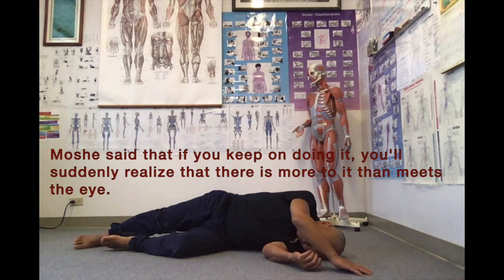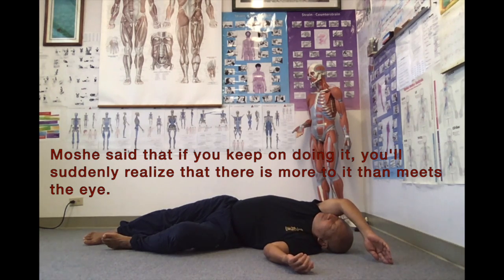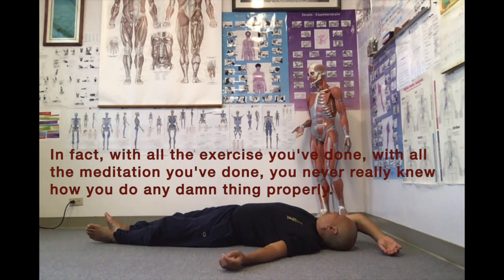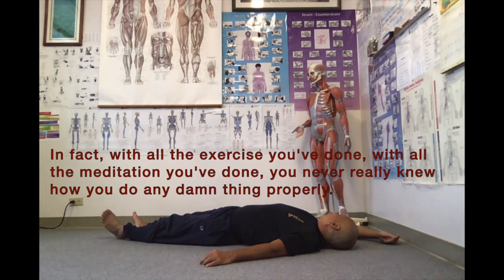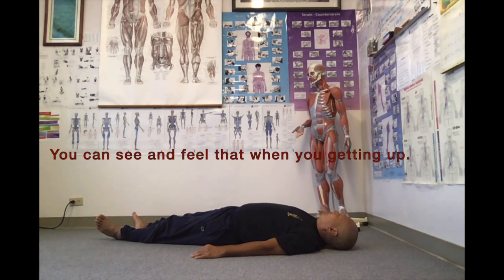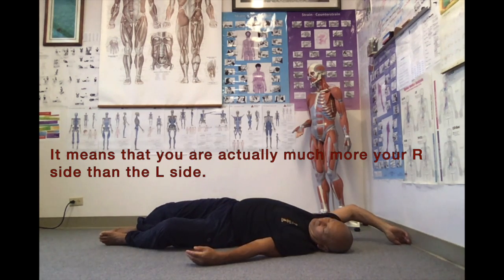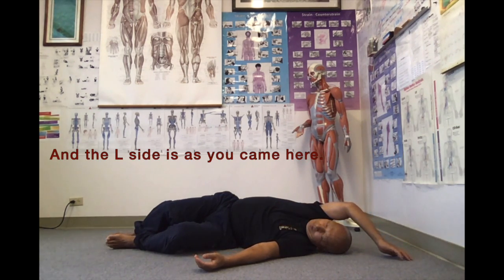Moshe said that if you keep on doing it, you'll suddenly realize that there is more to it than meets the eye. In fact, with all the exercise you've done, with all the meditation you've done, you never really knew how to do anything properly. And by doing that, you'll suddenly realize how much all the exercises actually failed to do what you expected. You can see and feel that when you're getting up. You'll see what the right side is. It means that you are actually much more your right side than the left side. And the left side is as you came here.